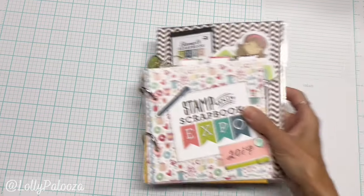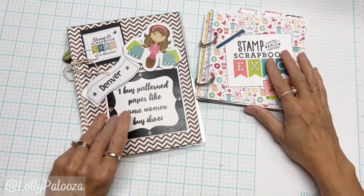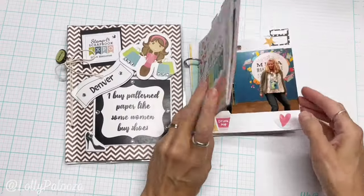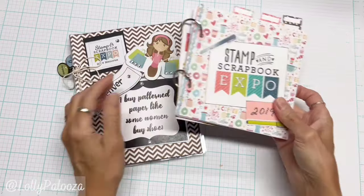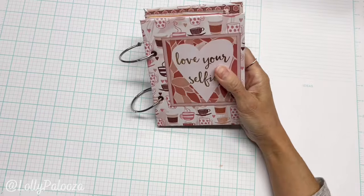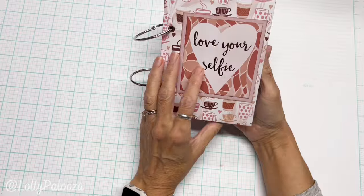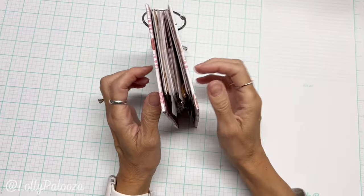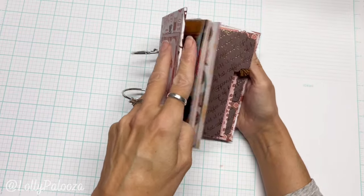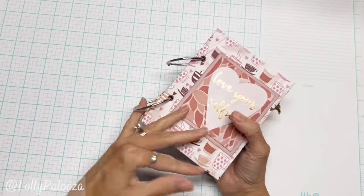A couple of other events: I used to go to Stamp and Scrapbook Expo, and I've been to Denver a couple times. And so we did some journal projects in there, and then I used them to journal the experience. So these, again, are from when I used to do that. I do not attend this event anymore. And then this one I made was actually part of a design team project for a company that's no longer doing the work. I got the paper upside down, made the whole thing. So I made these out of chipboard and used all the papers in here, the coffee-themed papers, and I love the size because I could put a 4x6 photo in there.